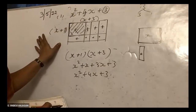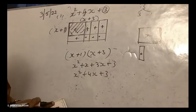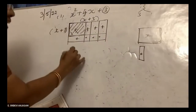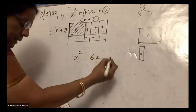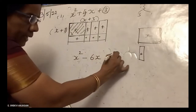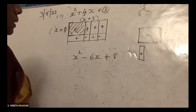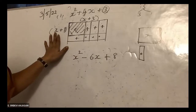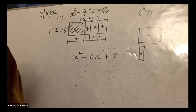Okay. Now, will you do another sum? Can I give one more sum? Will you do it quickly and show to me? Ready, guys? Yes, come on, do this one yourself. X squared minus 6x plus 8. Try, please. Any doubt? I'll explain once more. Many ways are there. One method is there. Another method I'll show in the PPT.